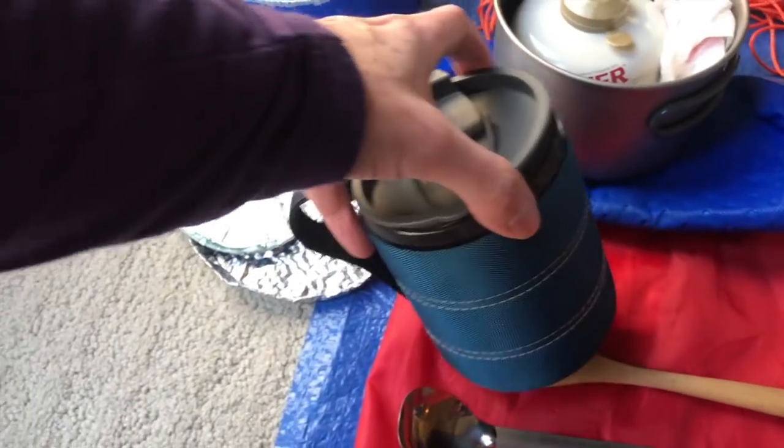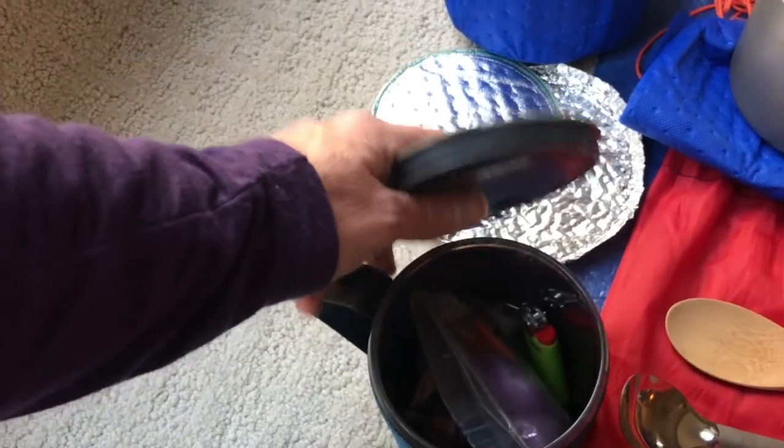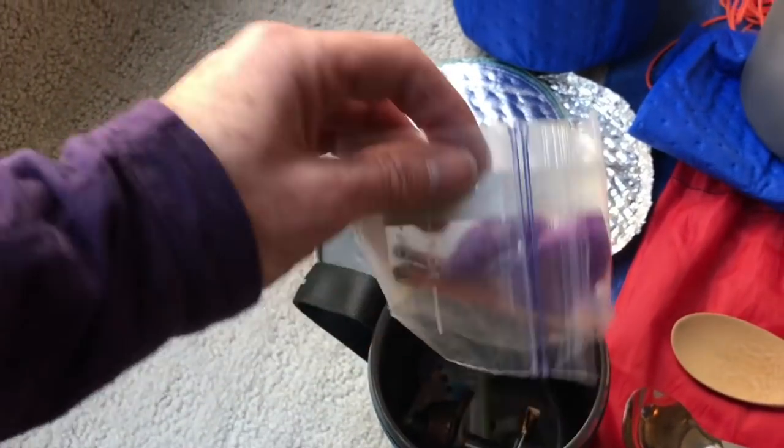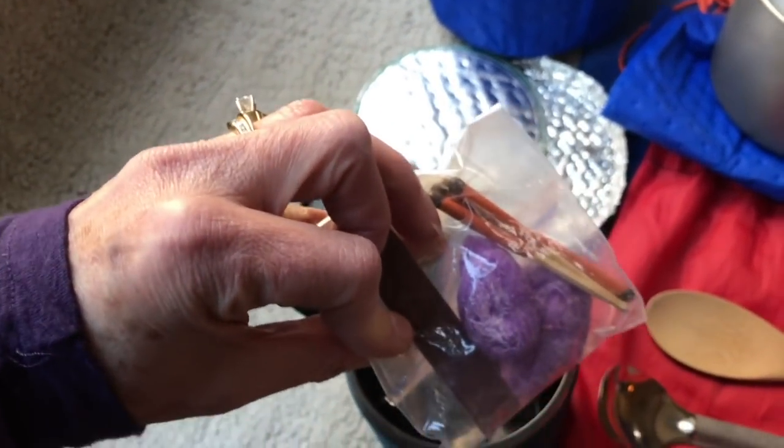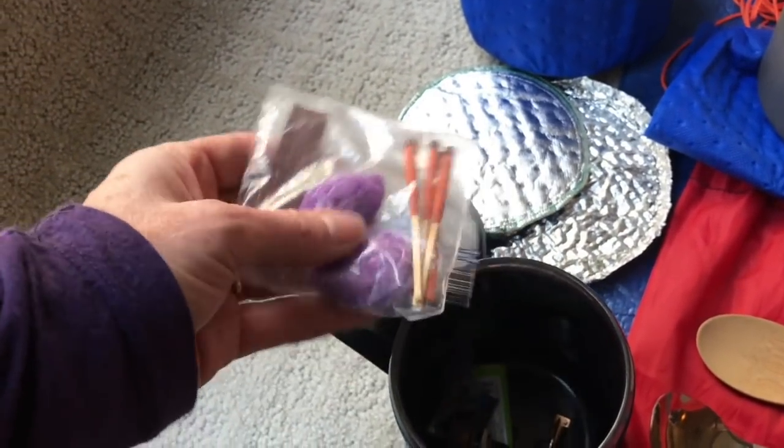In my mug, which again, a lot of people would go without a mug, but I prefer to have one for coffee so that I can eat and drink at the same time. I have a couple of emergency fire starters. These are good for, especially if it's kind of damp, to make a campfire if I need to.